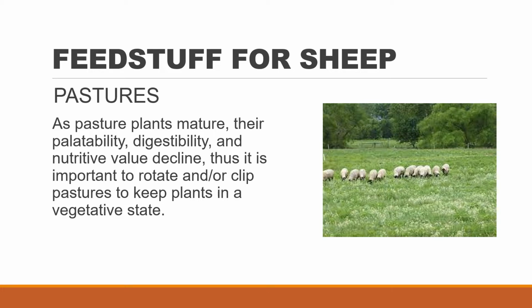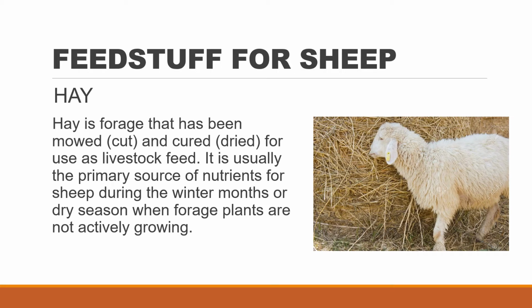Kaya hindi advisable na pakainin mo palagi ang mga mature, yung mga masyadong matatanda na grasses. So, another feedstuff that you can give to the sheep is hay. So, yung hay naman, it is a forage that has been mowed, pwede yung nakat and then na-dry for use as livestock feed.